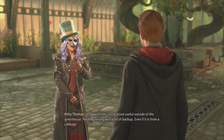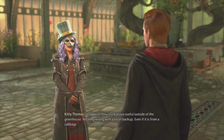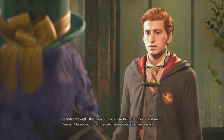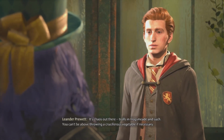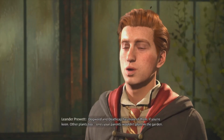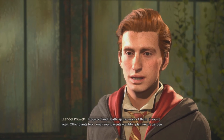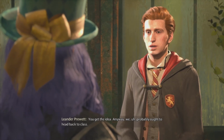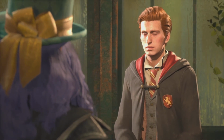I suppose they could prove useful outside of the greenhouse. Nothing wrong with a bit of backup, even if it is from a cabbage. It's chaos out there. Trolls in Hogsmeade and such. You can't be above throwing a cruciferous vegetable if necessary. Dogweed and deathcap has more of them, if you're keen. Other plants too. Ones your parents wouldn't plant in the garden. You get the idea. Anyway, we probably ought to head back to class.